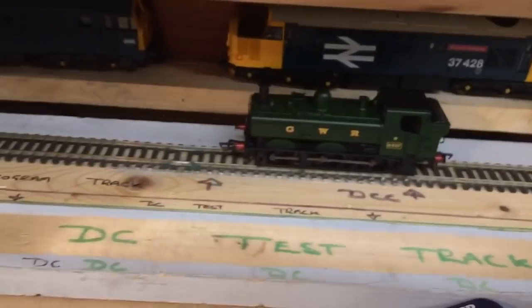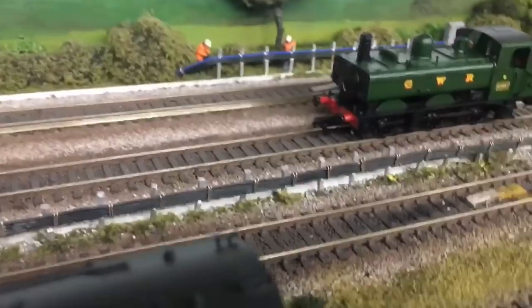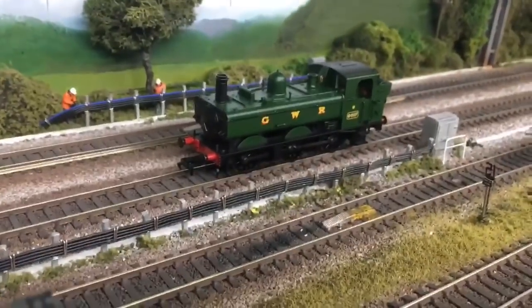We've gone back to, that's it, all done. So let's come out of it. I actually go to the track now. So we put the loco back on the track, and then we grab our controller.